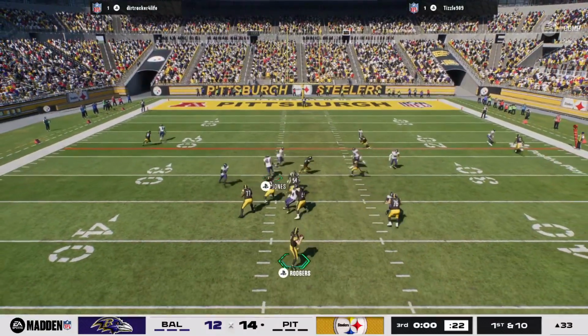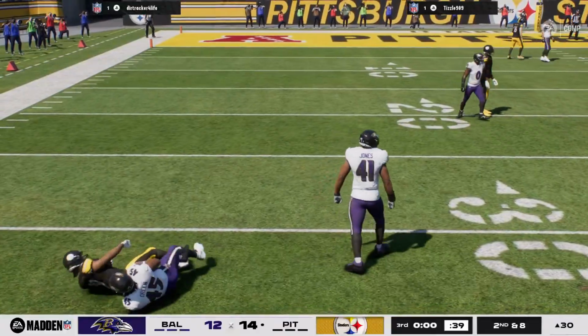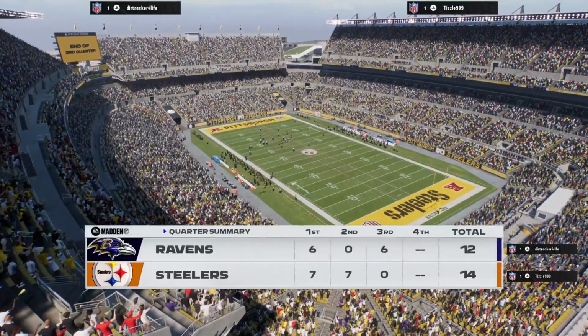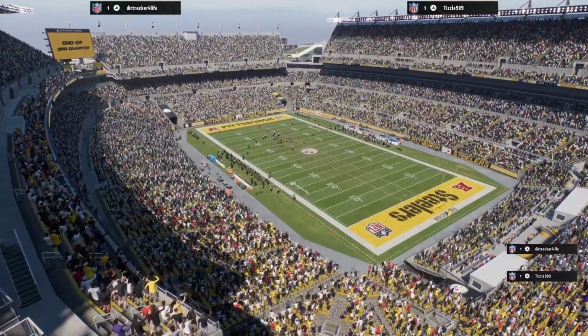And you just get the play off. He's got a man left. And this one does not go far. 3 quarters in the books from this one. It's the Steelers with the ball. They're leading, but not by a lot.